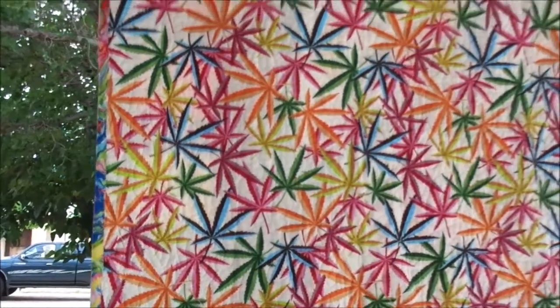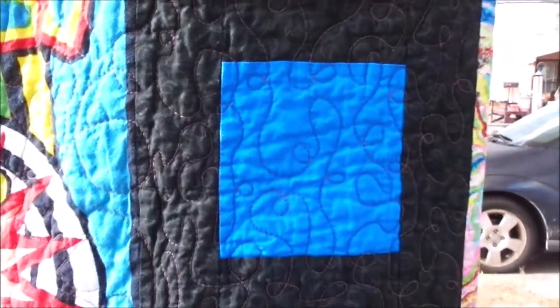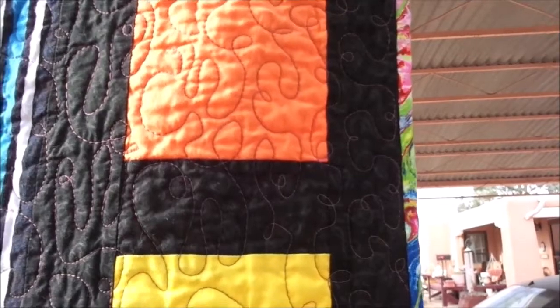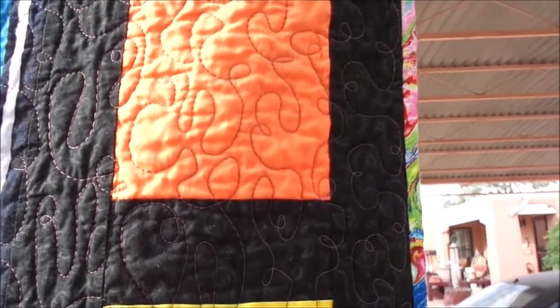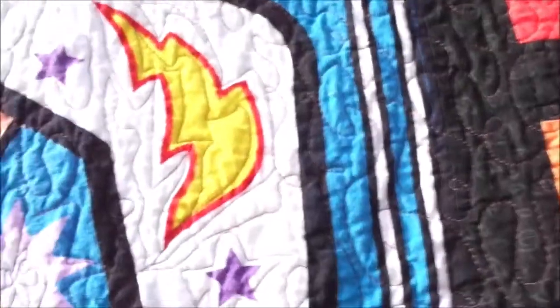There we have it, the finished Grateful Dead quilt. You can actually see some of the quilting. I went a little crazy. In a few spots, I tried to quilt around various things. I love how scrunchy it got. You can see here I just got kind of silly with my meandering. And then in some places I went around objects.